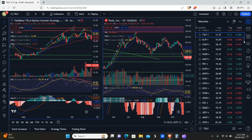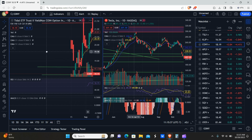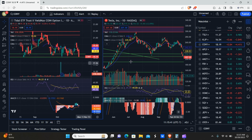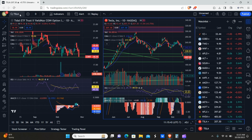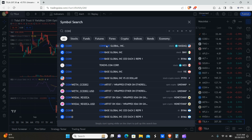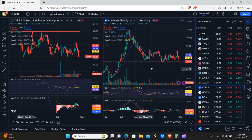So the next one we're going to look at is Coney. Now, Coney doesn't really have a lot of price action under its belt yet compared to Tesla, but that's okay. We're going to look at it regardless. Type in Coinbase Global here, get the Coinbase chart pulled up.